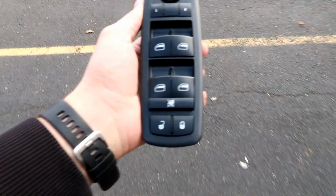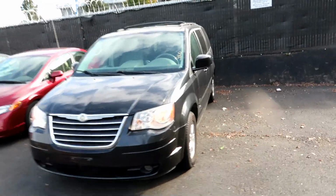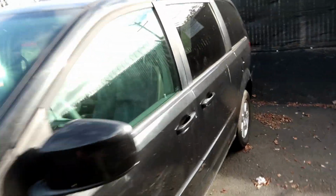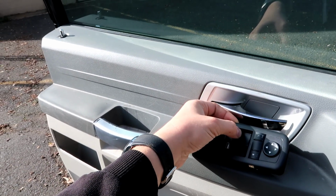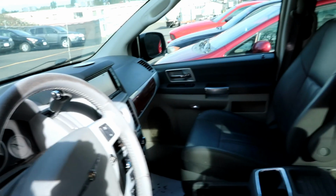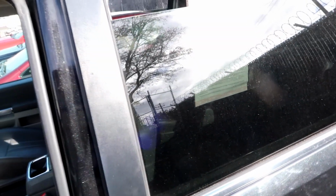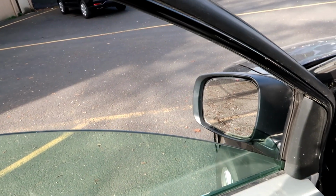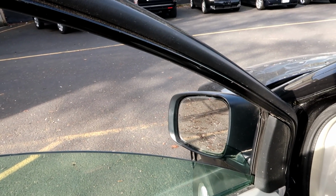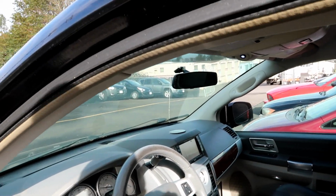The next day. Moment of truth, I suppose. Let's see if it works. Please work. Yes. Oh, that is so good. Okay. Let's unlock. Left mirror. Yep.